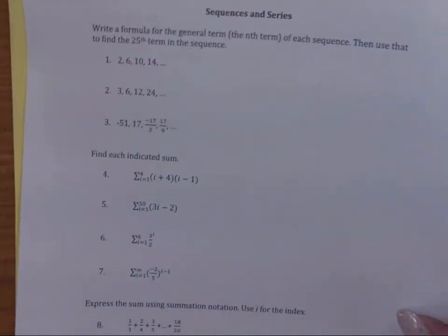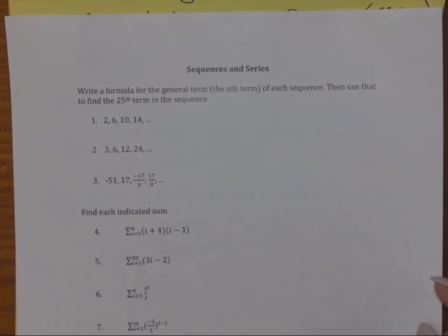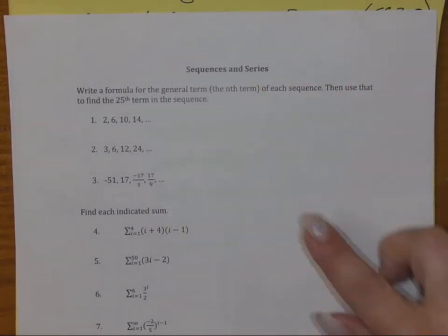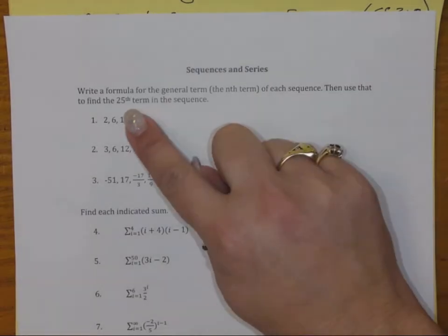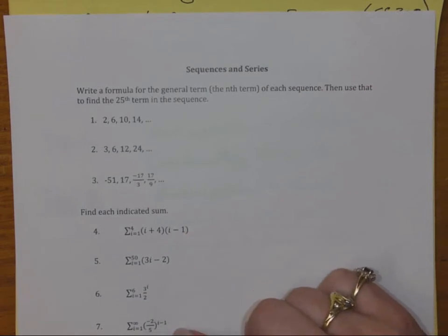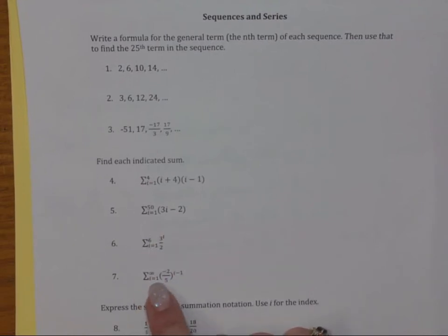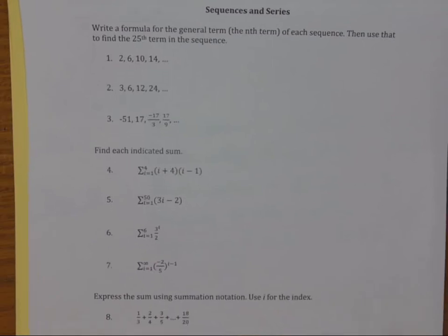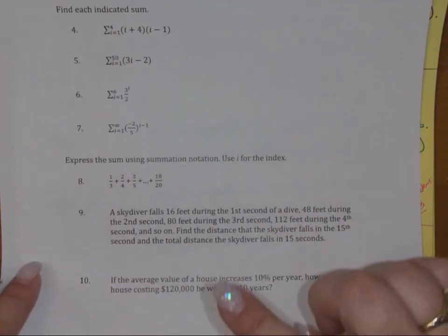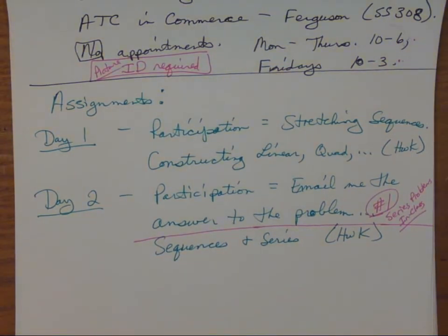And then the homework is a sequences and series homework. Okay, and again, I'll load it up. And it's kind of going to put all the stuff together that we've been looking at for the last couple of weeks. So up here you've got some sequences. It wants to know the 25th term. It wants to know the generic term. Down here you've got some sums you've got to do. Pay attention because this is your i equals 1 to 6 in this case, for instance. This one on number 7 is i equals 1 to infinity. So be aware. And then there's some kind of word problem-y type stuff at the bottom. That's your homework. Okay? So 4 things that you're getting to me this week. 2 participations, 2 homeworks. Sounds about right.